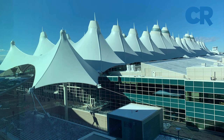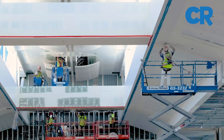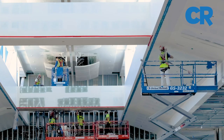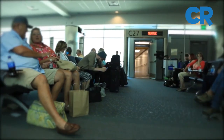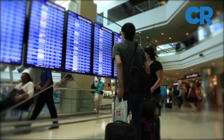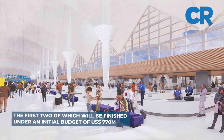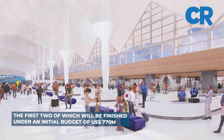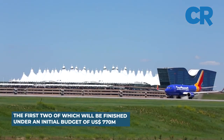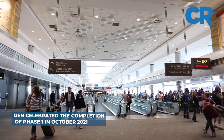The Great Hall Project is part of a larger expansion of the 25-year-old Denver International Airport, DIA, comprising the construction of a total of 39 new gates and other improvements, which will altogether more than quadruple the airport's initial 50 million yearly passenger capacity of the Jeppesen Terminal. The project is being implemented in three stages, the first two of which will be finished under an initial budget of $770 million.